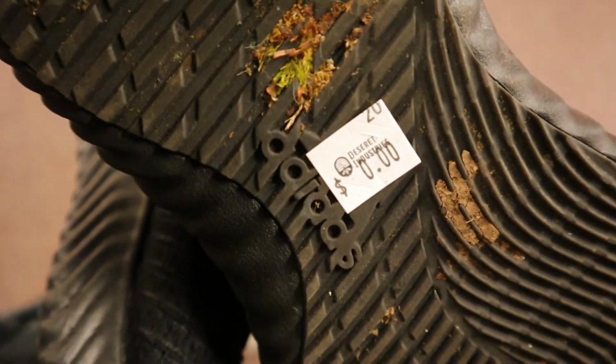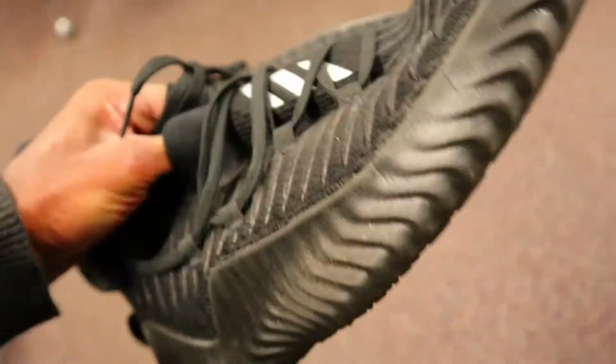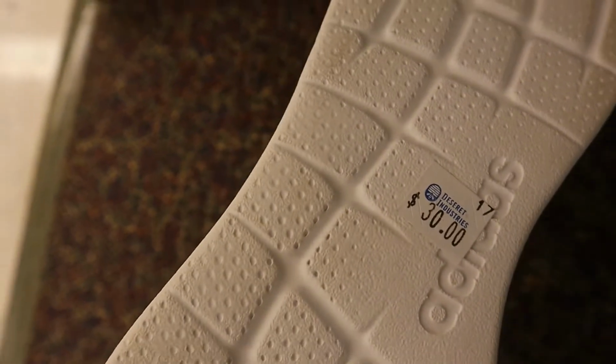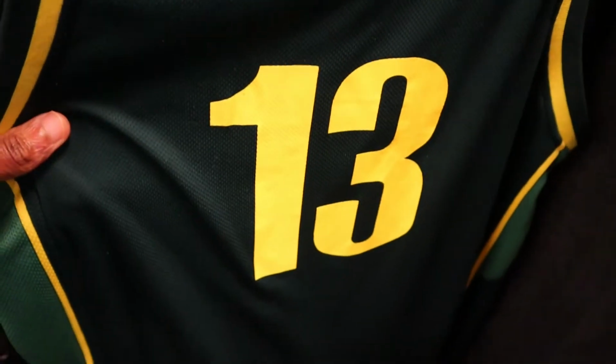Got a pair of these Alpha belts right here, and it looks like for the most part they're free. $0. Really good shape. I might get these right here, but I'm gonna first go and check and see how much they are. $30 on the cloud phones, man. This has literally been here for like a month.